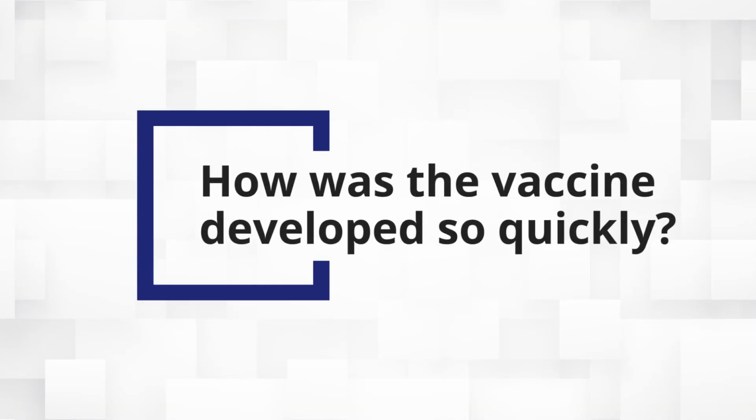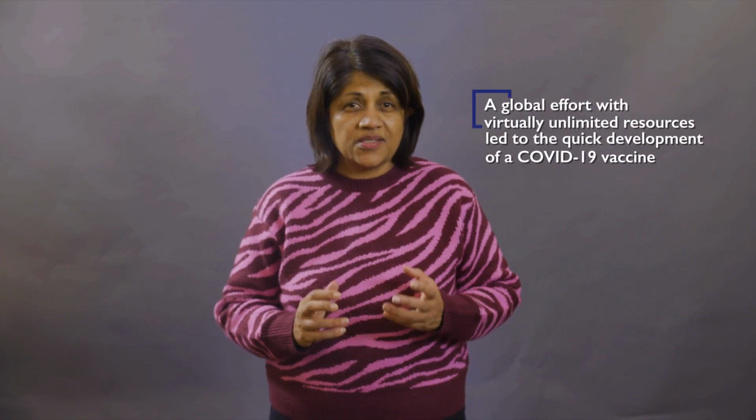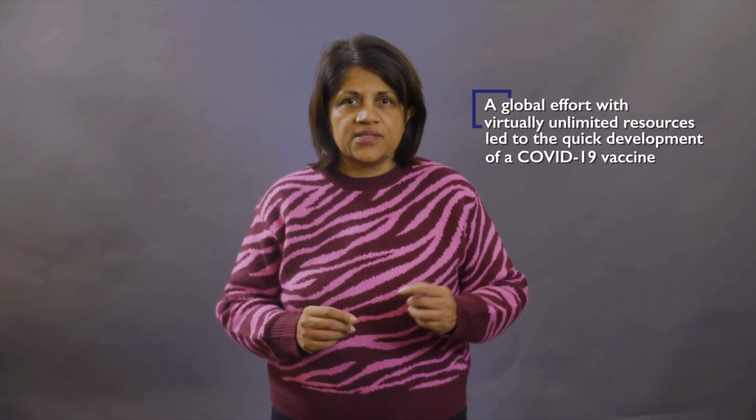How was the vaccine developed so quickly? There are multiple reasons for this. First, the sequence of the genome was identified very early, making it rapidly available to scientists to study. The world's resources were all diverted to this single task. This was a global effort, including all of the world's leading scientists. Nearly unlimited resources, money, knowledge, manpower, and technology were poured into this effort. At the same time, we also had a large pool of diverse adult volunteer trial participants because the disease was so prevalent. All of these factors contributed to expedite the development of the vaccine.